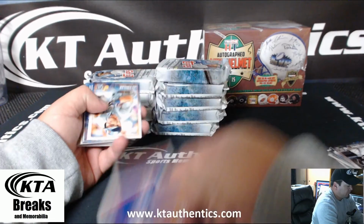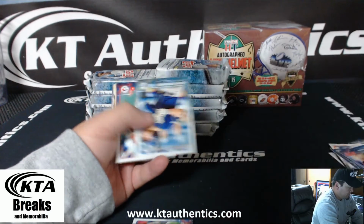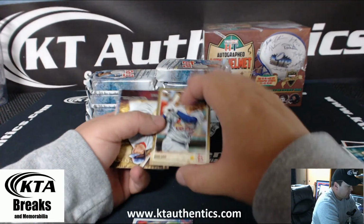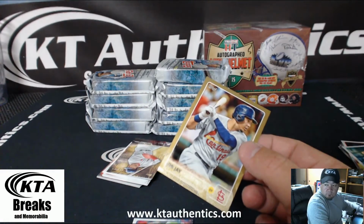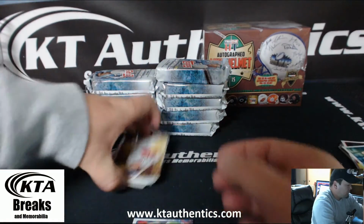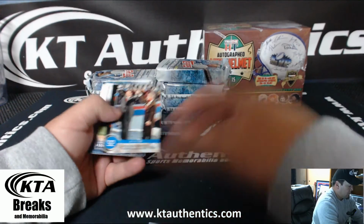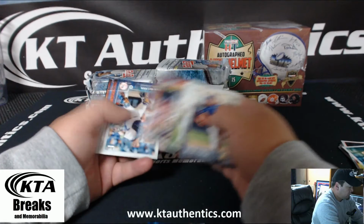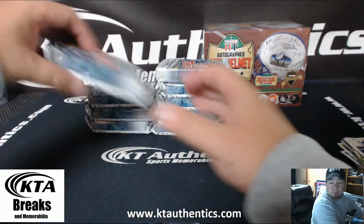Michael Taylor. And we have Kluber, Scherzer, and Weaver. We got a Michael Taylor gold version, number 904 out of 2015. CC Sabathia, free agent. Clinton's. And a Derek Jeter. Next one.